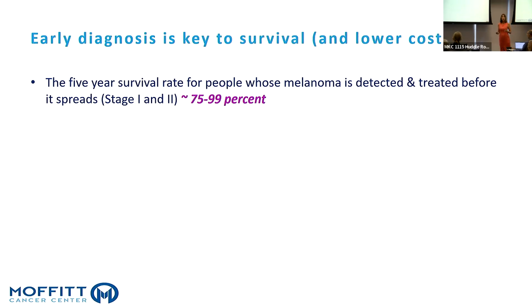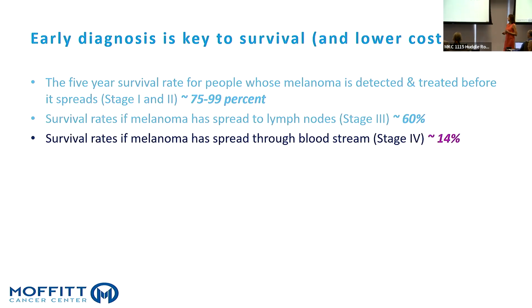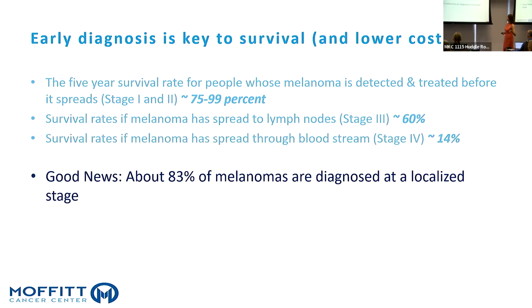Luckily, the earlier you get it, the longer you live and the easier it is to treat. If your melanoma has not spread at the time of diagnosis, you have up to a 99% chance of still being alive in 5 years. This drops to about 60, and actually those are older figures. I think we'll hear better and more accurate figures about how long you live now if you're diagnosed with stage 4 disease. The good news is that over 80% of melanomas are diagnosed when they're still localized.